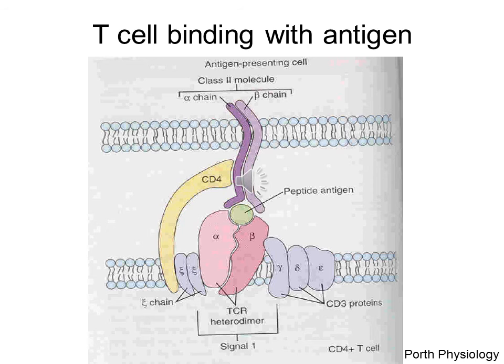CD4 proteins are a cluster of differentiation molecules that form on T cells during maturation in the thymus. Don't get overwhelmed by these CD molecules. I just want you to know what they do, that they stabilize the connection between the helper T cells and the antigen-presenting cells, or between the cytotoxic T cells and the antigen-presenting cells.